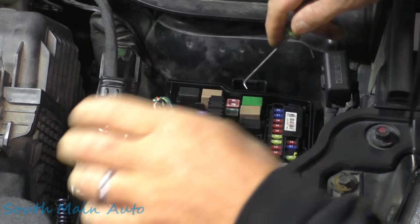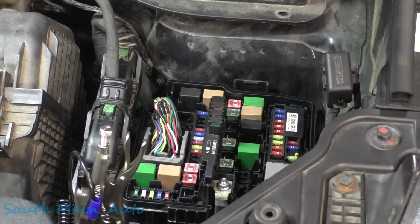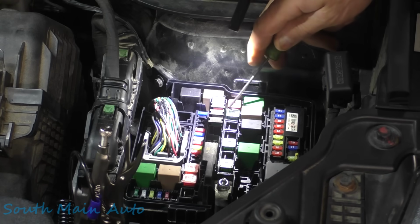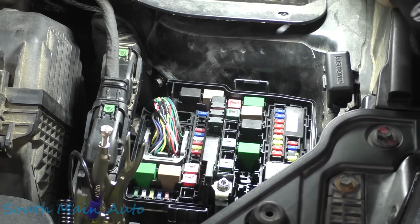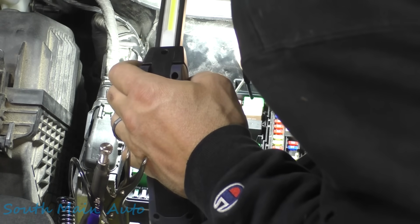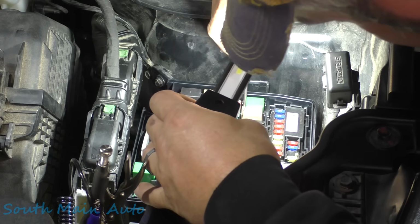Okay, according to our service data, it is the one right up here by the 50 amperes. So it's this fella right here. That is our EMS fuse. What I want to do, I don't want to yank on it in case there's a connection problem. So what we're going to do is pull the lid off it if we can.